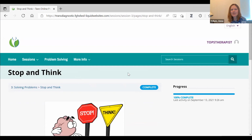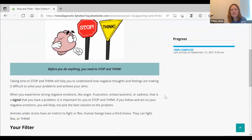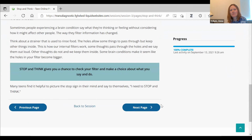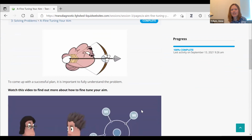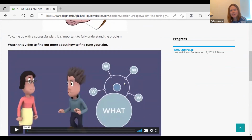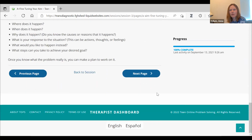It'll just take a little while to load up. So it goes through each of the elements of problem solving. That's stopping and thinking before we go ahead and think about how to solve our problem. It's first noticing that we're in that situation and we need to just stop and think. Then it's about identifying the aim. And throughout the modules, there are animated videos that describe and explain some of the concepts that are being shared in the website. I won't go through all of those. I'll show you a video at the end which will summarize the problem solving steps.